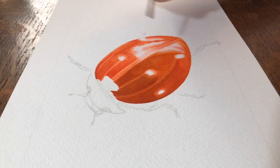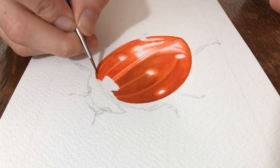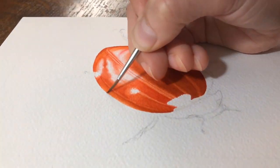This painting is actually not as simple as it first seemed. I need to get all the red shading right before I can go in with the black details. But I won't know for sure if I've made the red deep enough until the black goes on.